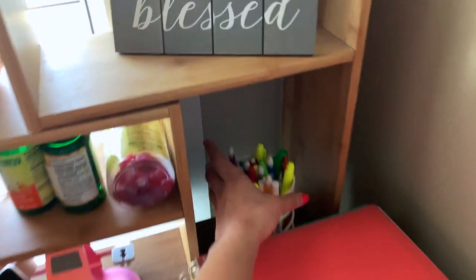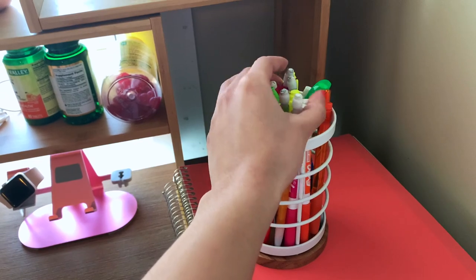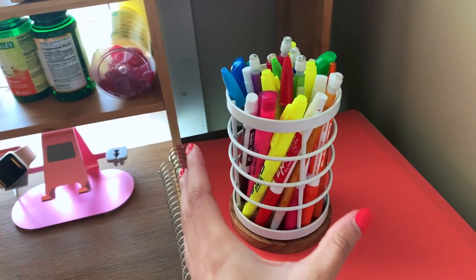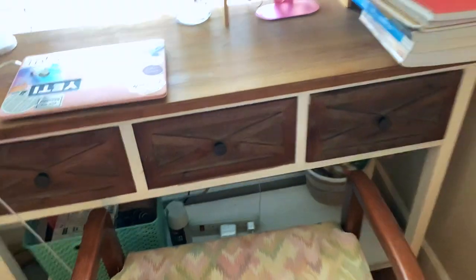And then my desk is actually all the same except for this, which I actually don't think I really like. I had a Christmas mug holding all my pens and stuff, but this is too colorful for me, so I might get something else for that. But yeah, my desk is all the same.